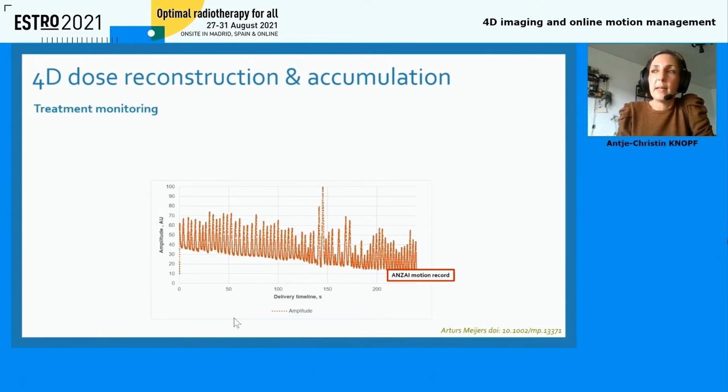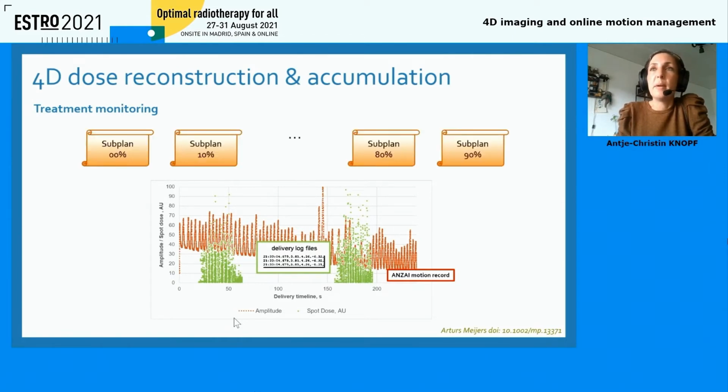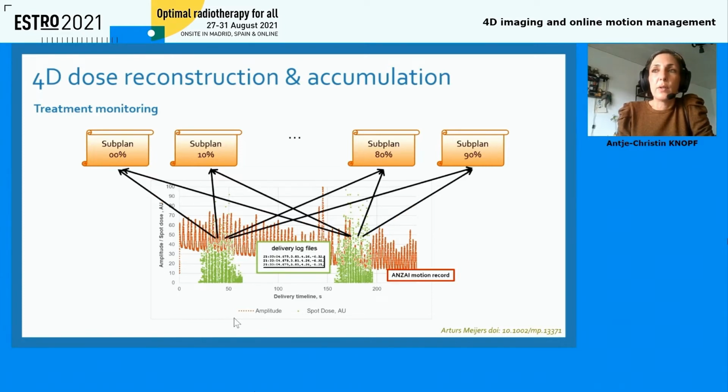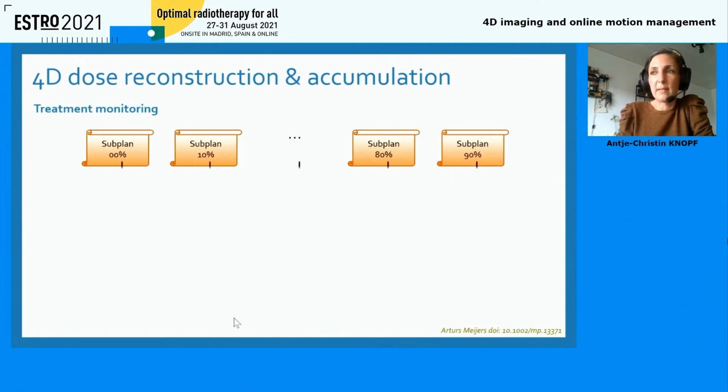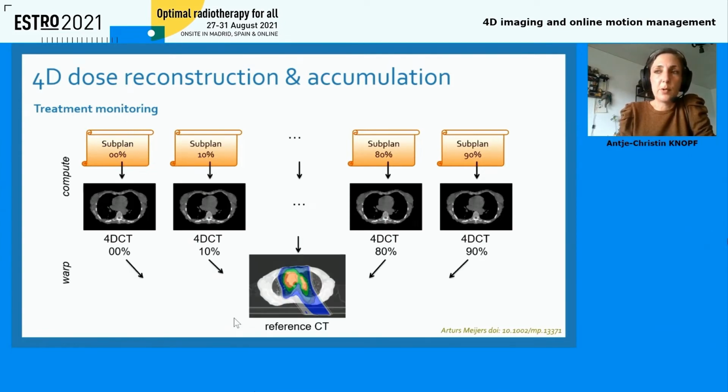With this online ANSI motion record and the synchronized delivery log file information, we basically could determine what part of the dose was given to which breathing phase. And we could basically order the dose contributions to each of the 4D CT phases. And then afterwards, we can warp back these sub-contributions to a reference phase, and in that way have an idea of the actual delivered dose, including the interplay effect.